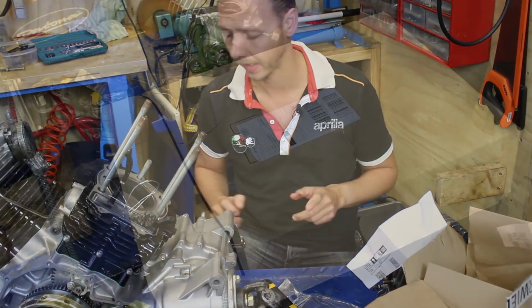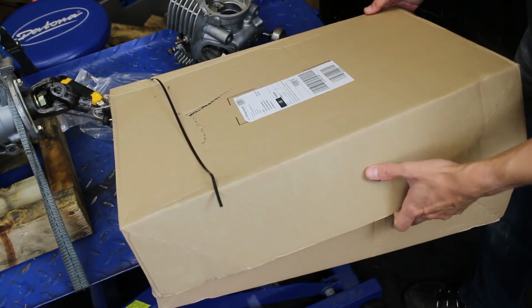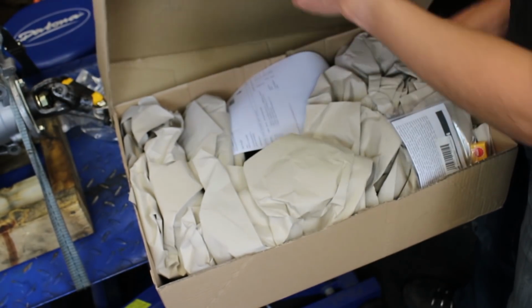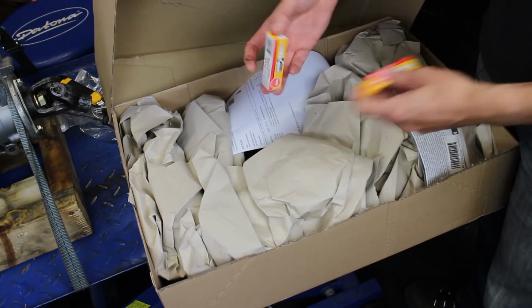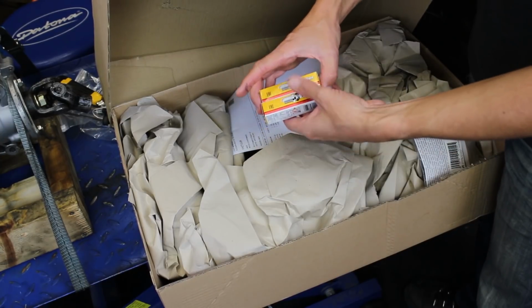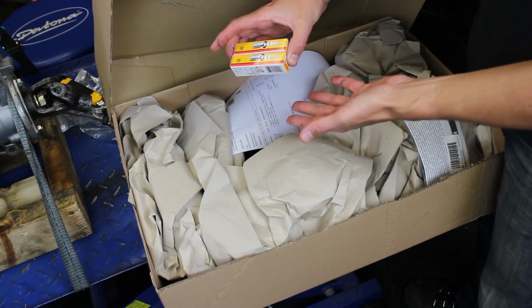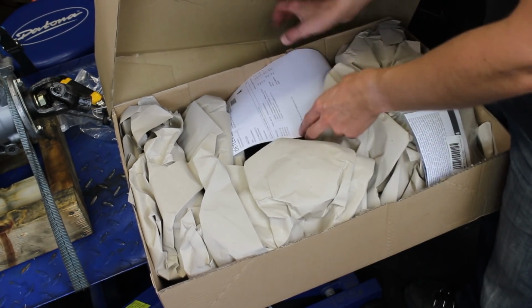And I also have another package. This is the other package that I received. Only opened it just now. Let's see what we have. Oh yeah, I have new spark plugs. New spark plugs because I just want to change them, and the spark plug of the rear cylinder really looked horrible, and if I'm going to change it anyway, I'll just change them both.